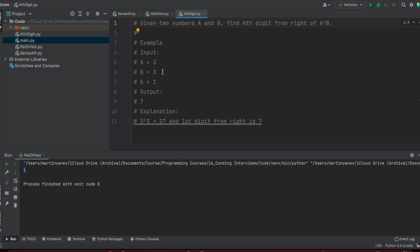For example, if your input is a equal to 3, b equal to 3, and k equal to 1, this means that when we do 3 to the power of 3, we need to find the first digit. Let me mention that this should be the first digit from right to left. So 3 to the power of 3 is 27. The first digit from the right is equal to 7, and so your output should be equal to 7.